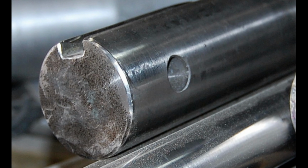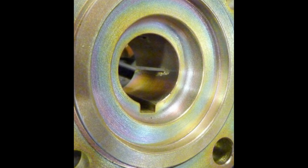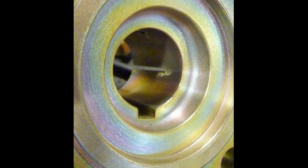So here is a picture of our new drive shaft, the portion that attaches to the transmission. Here you see a notch referred to as a keyway. The key sits inside the notch. The shaft and key will then mate with the engine coupler and be captive in the transmission.